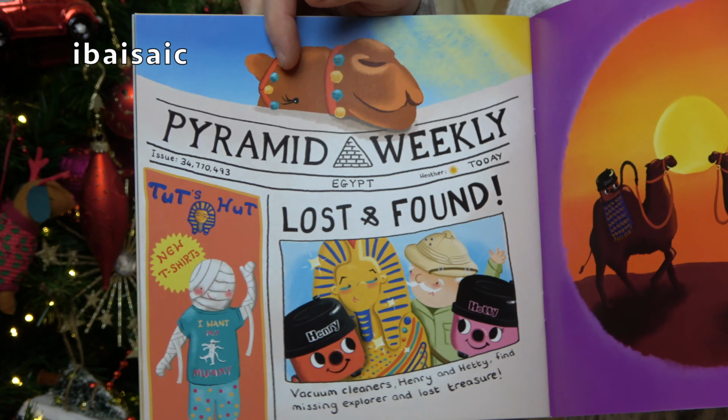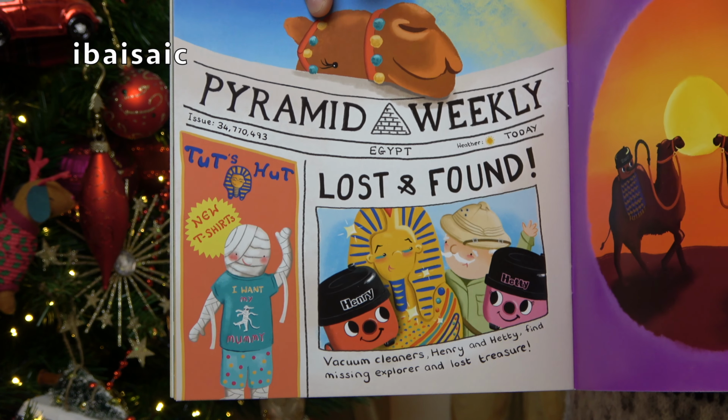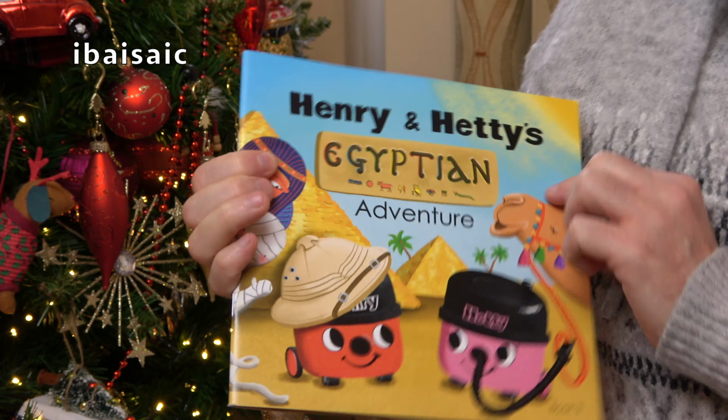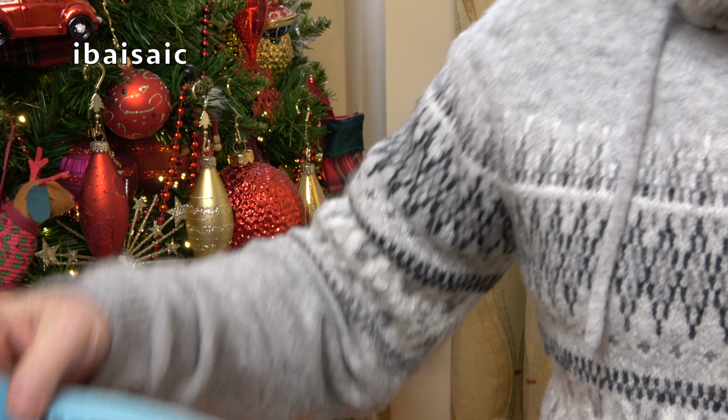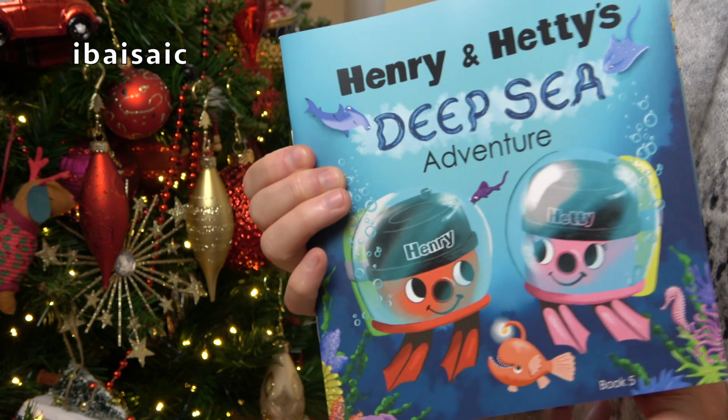There we go. Pyramid Weekly. I'm looking at this back to front on my viewfinder, so it's a bit hard to see. There we go, Henry and Hetty's Egyptian Adventure. Henry and Hetty's Deep Sea Adventure.